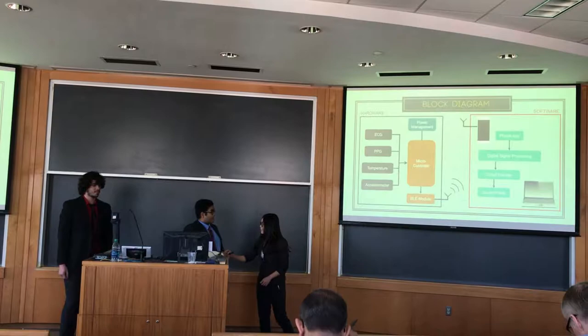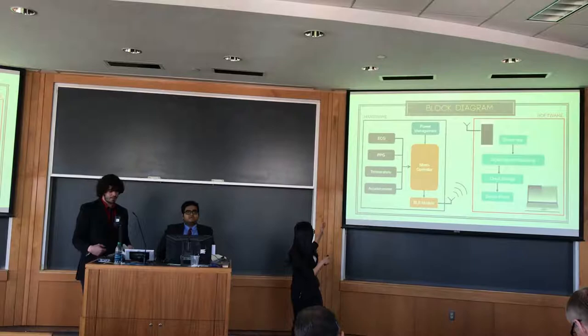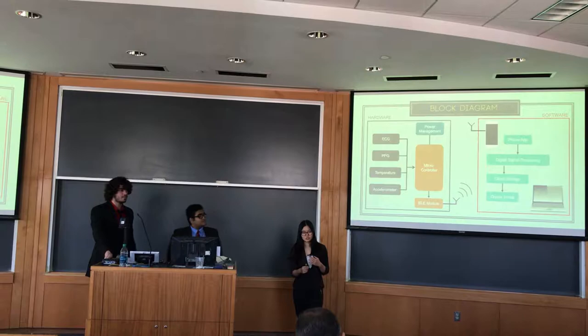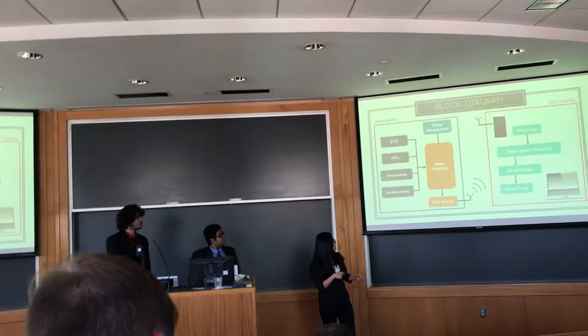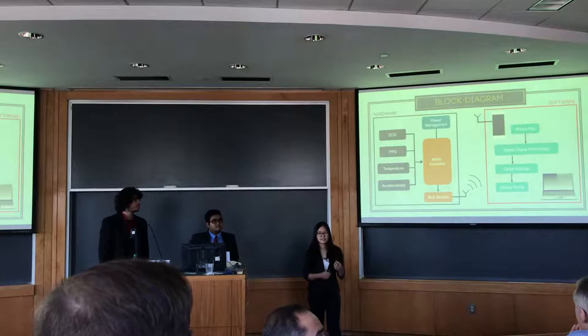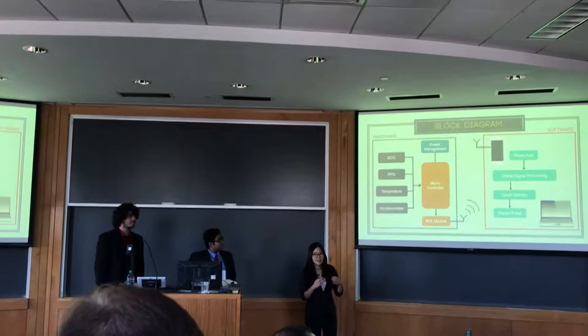Here we can see the full block diagram of our system. The hardware design is shown on the left-hand side, starting with the analog front-end, including ECG, PPG, temperature, and accelerometer. All these four sensors communicate with the microcontroller through both analog and digital connections. And the system is powered by a battery, and it can be charged through a USB port. All the data are transferred from the microcontroller to the BLE module, and then get collected by the mobile phone. Moving to the software side, all the collected data will be uploaded to the cloud and displayed on the website.